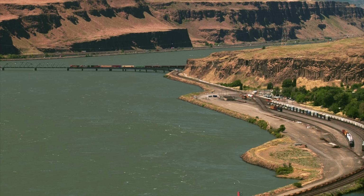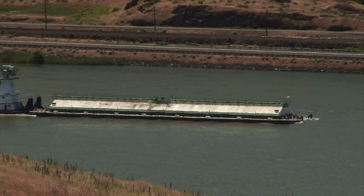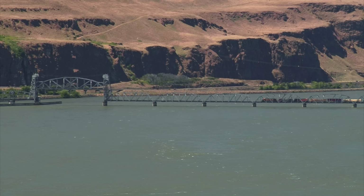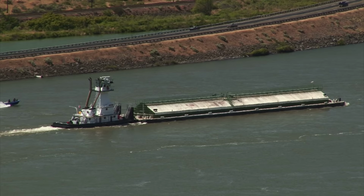Dispatch, BNSF 4862. Coming down to the bridge, but he's got a boat coming now. It'll be about 15, 20 minutes till that boat gets by, and then he's going to try to lower it. If it doesn't come down in 20, 25 minutes or after that boat goes by, give me a call back. Okay, after the boat goes by, well, hopefully it'll go down. Thank you, there, Terry.